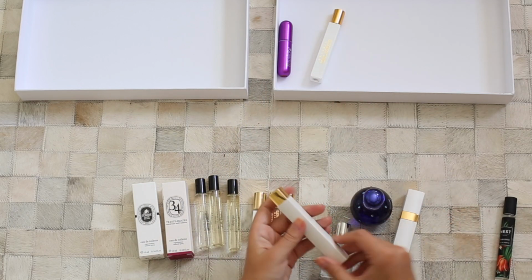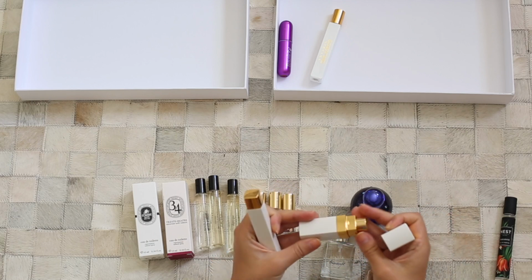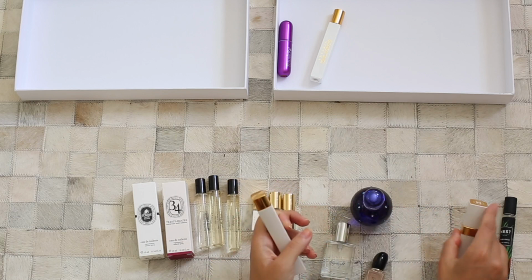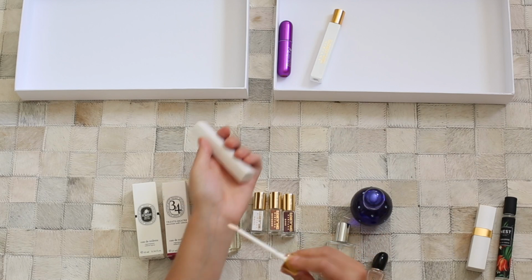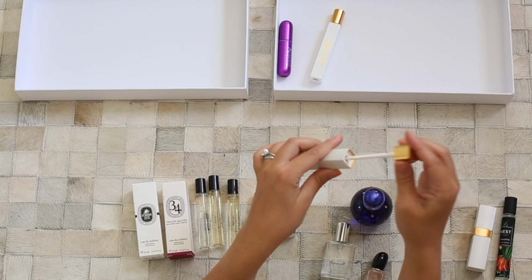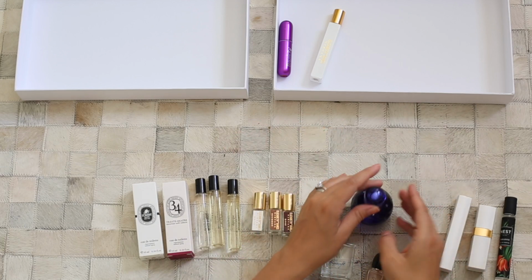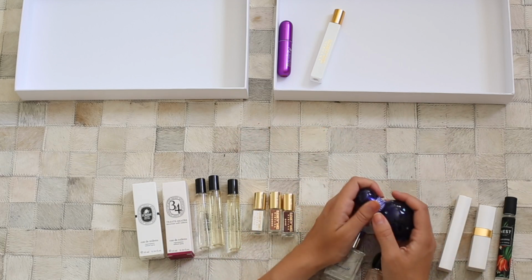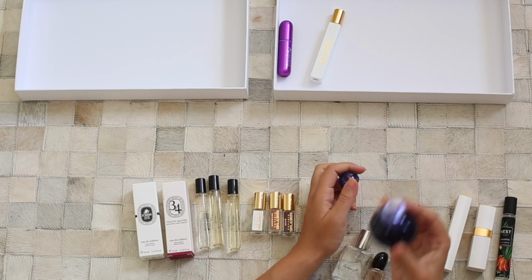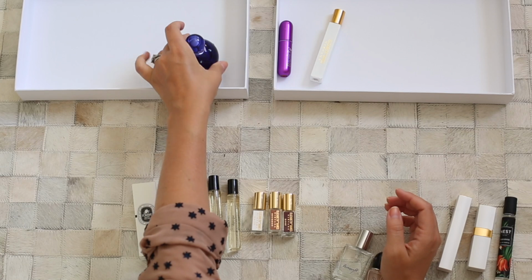Then I have two versions of the Chanel Coco Mademoiselle. One is a purse spray, which is almost new, so I'm gonna keep that. And then the other one is this touch perfume, which is so good for flights. It still smells good, it's not off yet, so I'm gonna keep that. I also have a Britney Spears Midnight Fantasy, which is the cutest bottle ever, but I don't really wear it very much, so I think that can probably go to a friend.